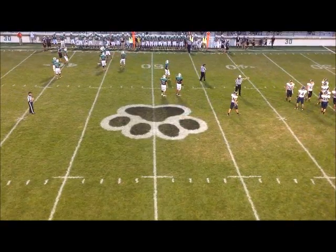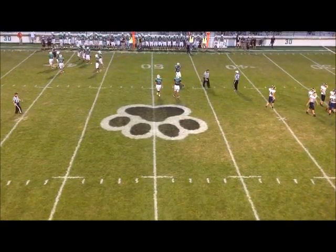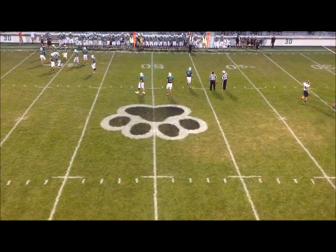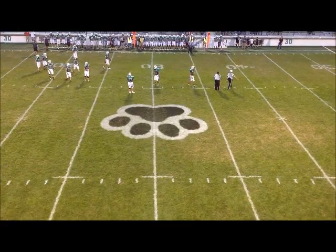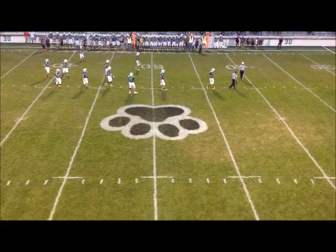Oh, they called intentional grounding on that. There was no receiver in the area. There wasn't. There were plenty of Celina receivers, and Caleb Hoyne was wide open on the sidelines. That's going to bring him back.